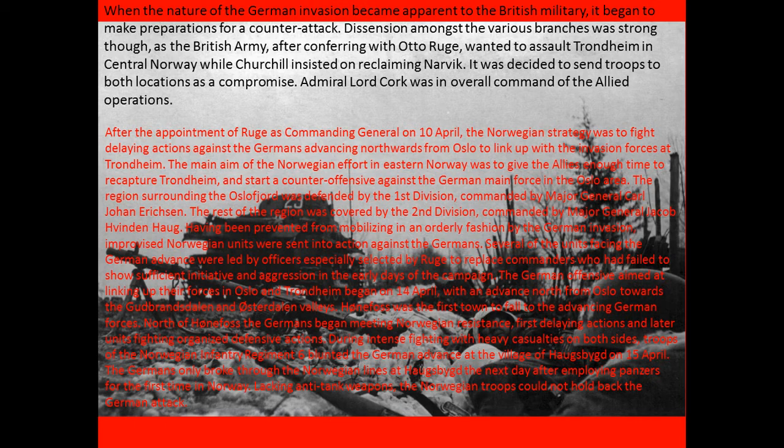When the nature of the German invasion became apparent to the British military, it began to make preparations for a counterattack. Dissension among the various branches was strong though, as the British Army, after conferring with Otto Ruge, wanted to assault Trondheim in central Norway while Churchill insisted on reclaiming Narvik. It was decided to send troops to both locations as a compromise. Admiral Lord Cork was in overall command of the Allied operation.